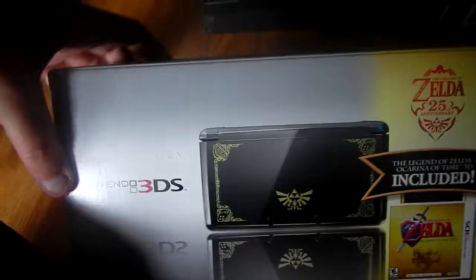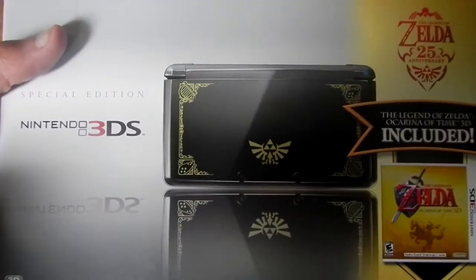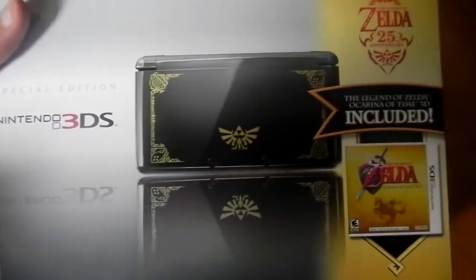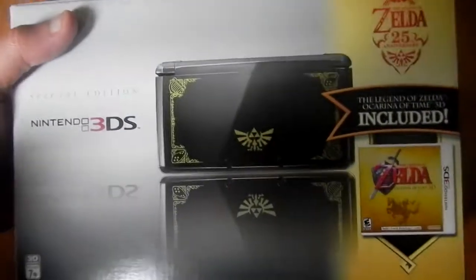I also have the Zelda Collector's 3DS here, which I haven't opened yet. I bought this because I love Zelda, obviously, and this has the Zelda engraving on it. I bought it for about 180 bucks from an online store before it blew up, because I've seen it go for 400 on eBay now. I still haven't opened it and played it, to be honest. I'm kind of afraid to.